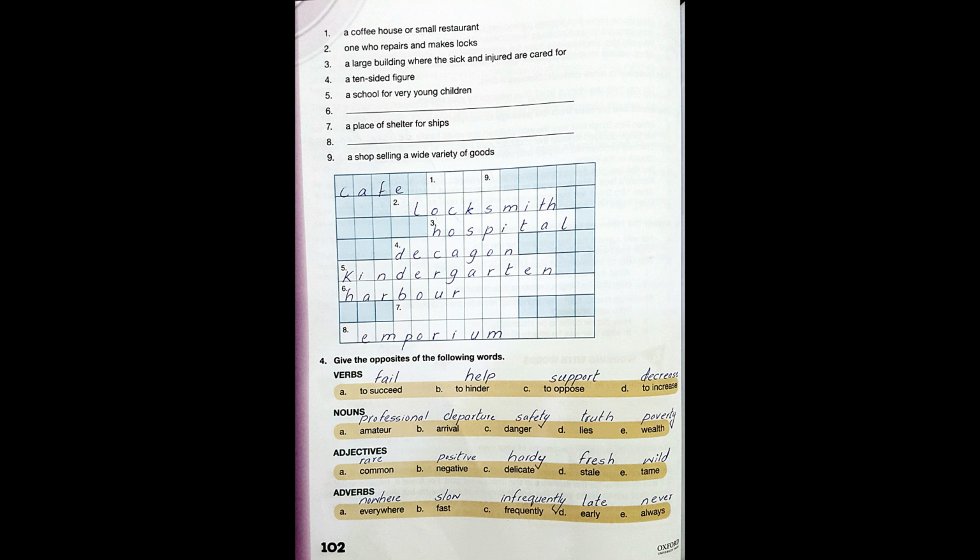On the next page is a crossword puzzle with a difference. Solve the clues 1, 2, 3, 4, 5, 7 and 9 and write the answers in the crossword grid. 1. Cafe. 2. Locksmith. 3. Hospital. 4. Decagon. 5. Kindergarten. 6. Harbor. 8. Emporium.